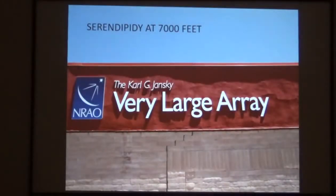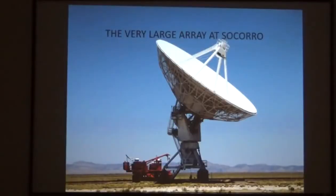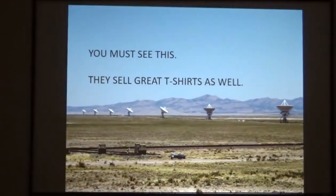This is one of the best stops we made, at Socorro. And that is a really neat place. I'm sure everyone's seen it in movies, but it's quite exciting just to be there. The vastness of it all, it's at 7,000 feet. It's on a huge flat plain surrounded by mountains, and I think they've chosen the site perfectly. I imagine the skies there are amazingly dark at night too. It'd be probably quite nice. And they can move these things around in a denser or a looser configuration depending on what's going on. And they sell great T-shirts.